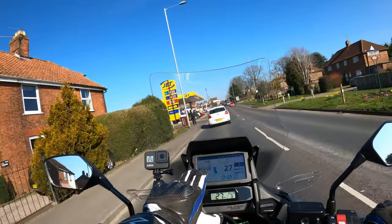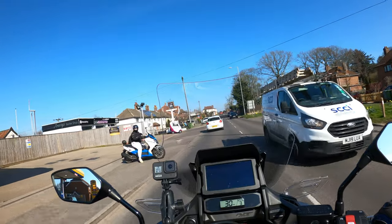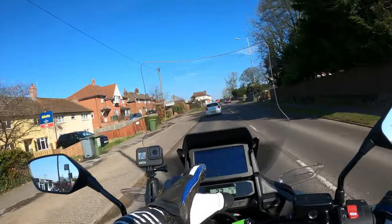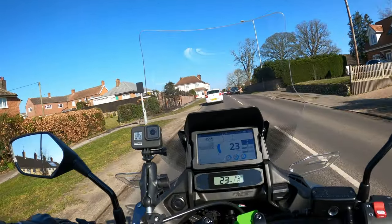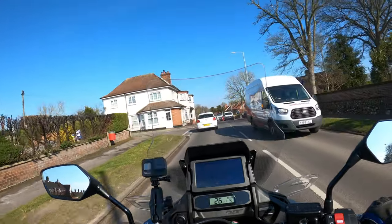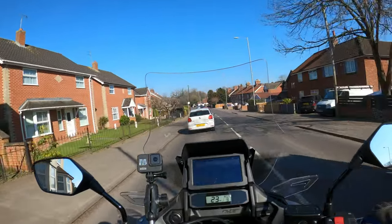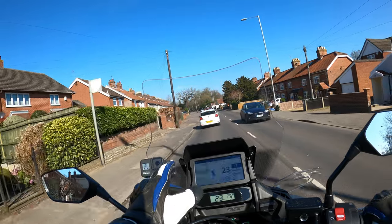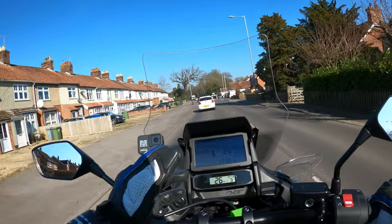The dash here as well, we'll talk about the dash briefly. It's actually touchscreen, so it's a TFT, but it's a touchscreen. I'm not going to mess with it now while I'm riding, but you can connect your Apple CarPlay and your phone, and also Android as well. So you've got the option there of Android, which is very good. It's very customizable, the display there.